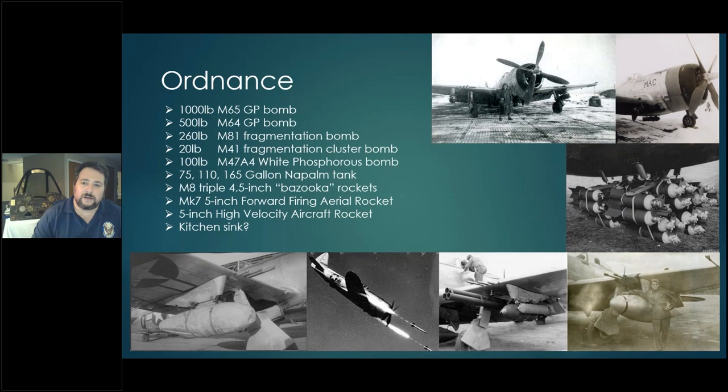Standard load quite often was two 500-pound bombs and a 260-pound M81 fragmentation bomb on the center line. And that's the first picture at the top center there. That's a 23rd Fighter Group airplane. Next up, that small shot in the corner there is an M81 as well. And then one of the other standard anti-personnel rounds was the M41 cluster bomb. Each one of these is a 20-pound fragmentation bomb that would be mounted either under wing or under the center line. And they were excellent against troops in the open and light-skinned vehicles.